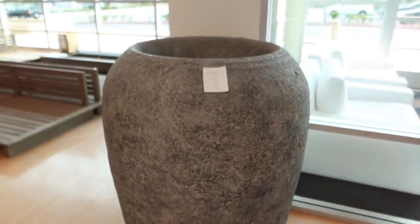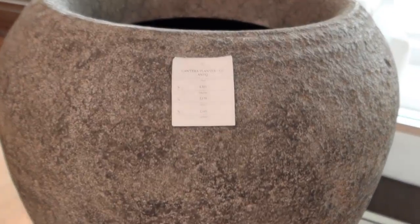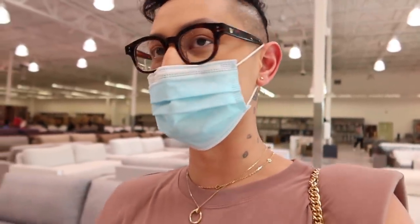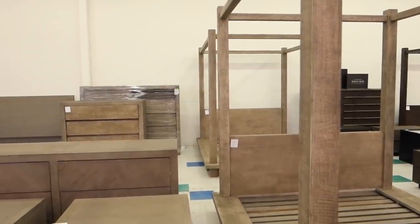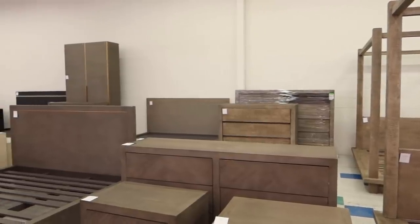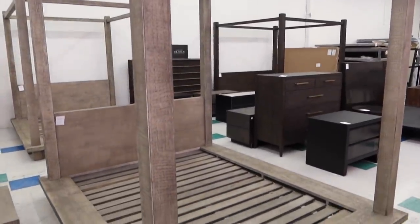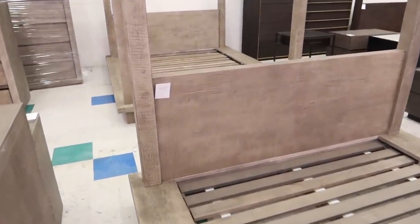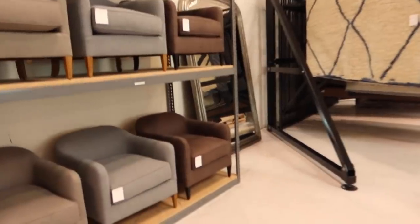Wow, that vessel is everything. She's also $2,000. Original price is $4,000 though, wow. I see a lot of sofas and sectionals. Now this Russian oak canopy bed is so dreamy. It's on sale for, how much is she? $3,300, and the original price was $6,000.